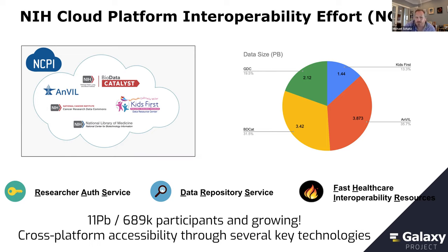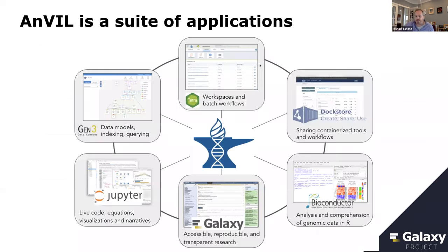So these efforts are being organized through this thing called the NCPI, the NIH Cloud Platform Interoperability Effort. Today we have buy-in from a few key platforms, but my full expectation is this is going to grow and grow over time. In aggregate, there's something like 11, well, this is a little bit out of date, but more than 11 petabytes, approaching 1 million genomes, all available through these different platforms. AnVIL is leading the way here with the most data available. It's a testament to the types of data that are being organized now and into the future. So we have huge amounts of data.